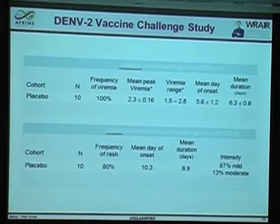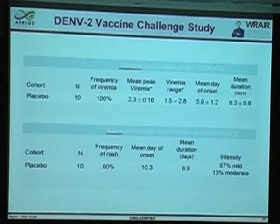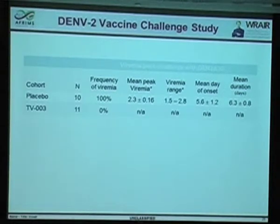And you can see that, following delivery of this product, all subjects get viremia and a very high frequency of rash. So what normally happens is being exposed to this vaccine. And this is what happens when we give it versus 003. So what was done was 003 vaccine was given, and then 6 months later, they were challenged with this dengue 2 strain. No viremia at all.